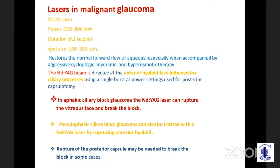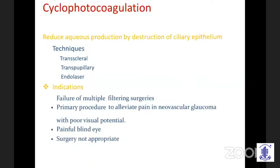And the Nd:YAG beam can also be directed to the anterior hyaloid face between the ciliary body. And you can also do a posterior capsulotomy and release that. In aphakic ciliary block glaucoma, the Nd:YAG laser can rupture the vitreous face and break the block. In pseudophakic ciliary block glaucoma as well, you can use the Nd:YAG laser. And cyclophotocoagulation, the techniques are generally transscleral, transpupillary, and endolasers. And the indication is failure of multiple filtering surgeries and where surgery is not appropriate or a painful blind eye.